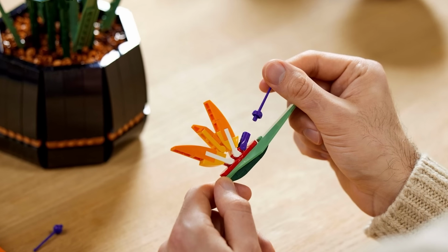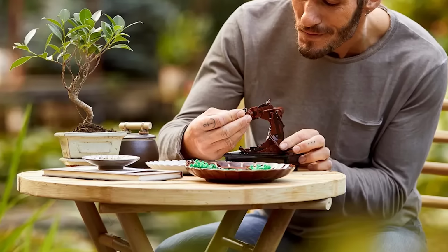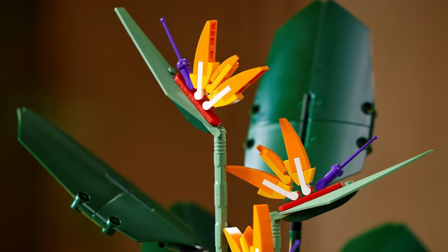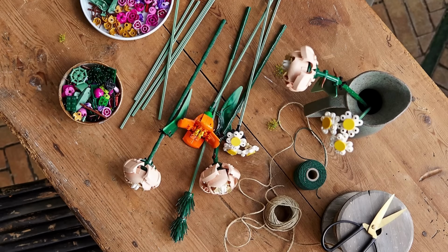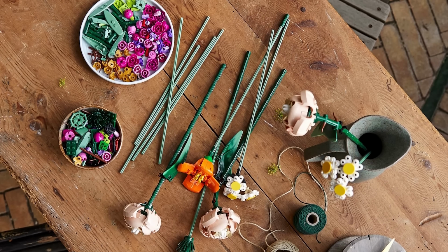Over the last few years, the LEGO Botanicals line has grown to become one of the company's most successful themes, thanks to the set's perfect balance of beauty, affordability, and overall brilliant designs. These sets routinely make use of rare or unique elements, combined with novel and genius building techniques to create some of LEGO's most detailed and varied builds.